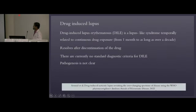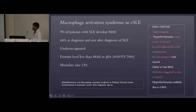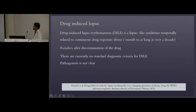So when we extrapolated data from our unit, around 2% of children with lupus had macrophage activation syndrome. And most of the children were treated with high-dose steroid, and even then they died. But the index child was treated with a low dose of steroid and she responded. So most likely the index child has infection-triggered macrophage activation syndrome.